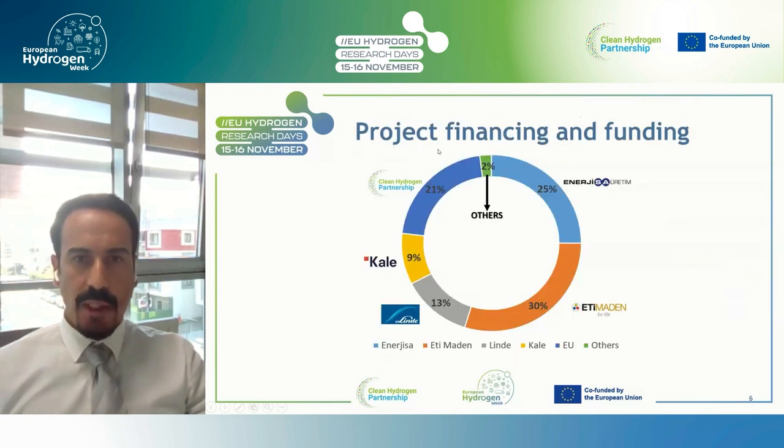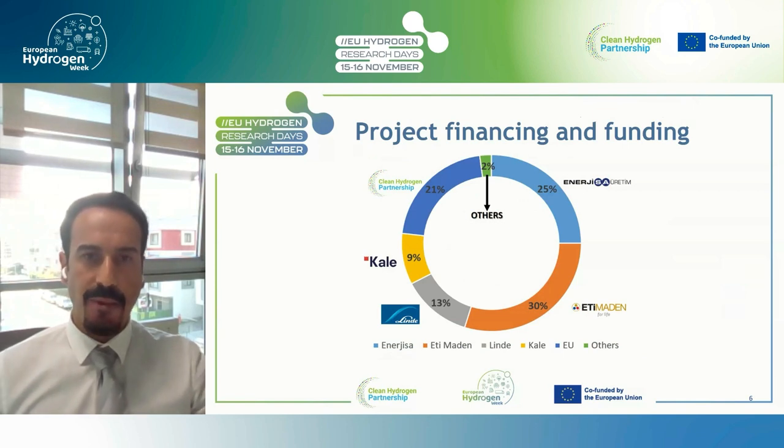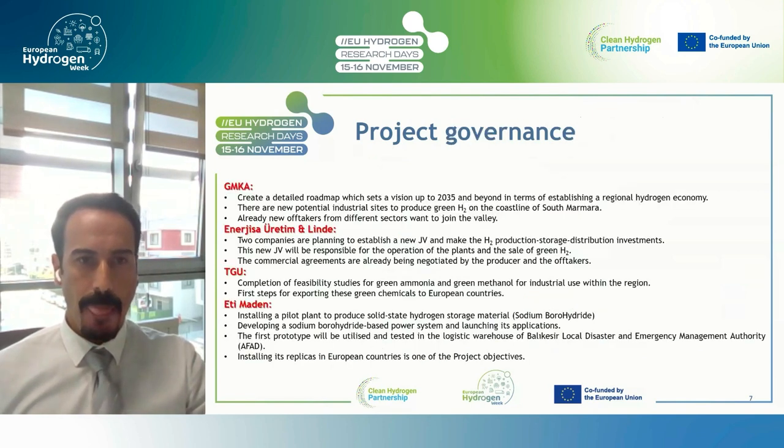And you see the project financing breakdown. Our largest investors are Enerjisa, Etimaden, and Lindegas. And 21% of the total budget is coming from Clean Hydrogen Partnership.